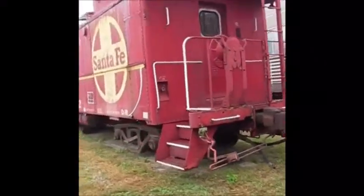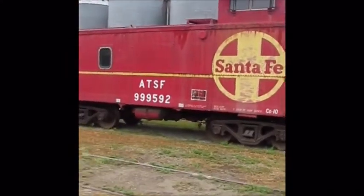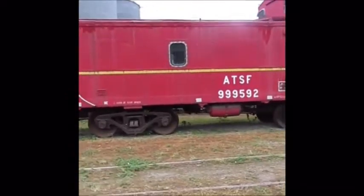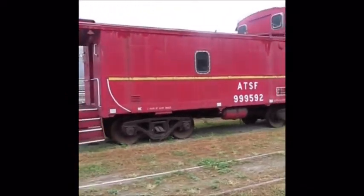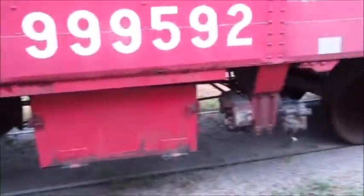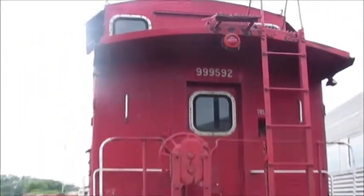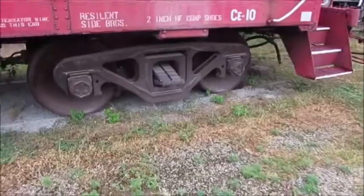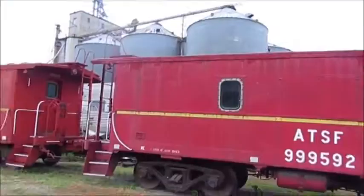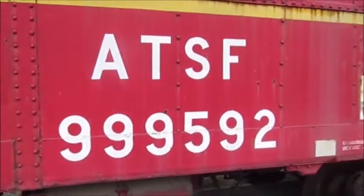Atchison, Topeka, and Santa Fe 999-592 was built as an off-center cupola caboose. It was used behind freight trains for the Atchison, Topeka, and Santa Fe Railroad. While the main use of the caboose was to serve as an office for the conductor, it also served as the supply department for the entire train crew.